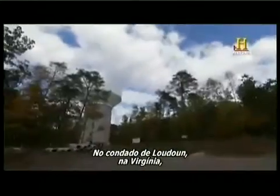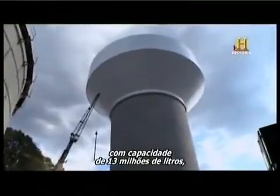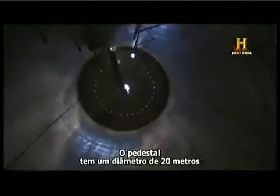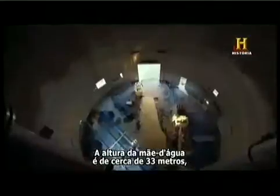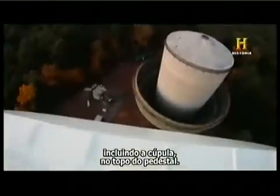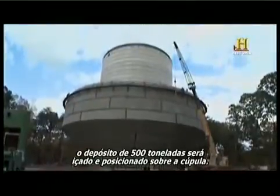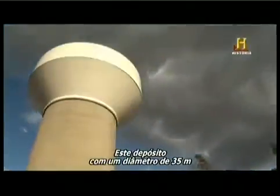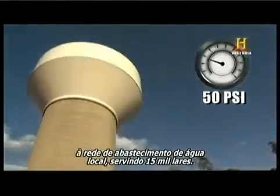In Loudoun County, Virginia, Caldwell Tanks is now constructing what will be the country's biggest water tower site. These 2 massive 3 million gallon towers are half steel plate and half reinforced concrete. The pedestal has a diameter of 64 feet and 12-inch thick walls all the way around. The pedestal height is on the order of 110 feet, including the dome that is on top of the pedestal. When it's completed, the 500-ton tank will be hoisted up to the pedestal's dome and locked into position. This 116-foot diameter tank will deliver 50 pounds of pressure into the local water system, serving 15,000 households.